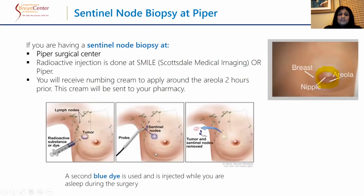So again, this is sort of a pictorial description: with the sentinel node biopsy, what happens is that we inject some dye around the areola, and that is radioactive. And then I do the same thing with blue dye while you're asleep. Both of those dyes will go to the lymph nodes that are located in the armpit, and then an incision is made, and I use a special probe to find that radioactive material that's been taken up by the lymph node. So then those lymph nodes are then removed along with the lumpectomy, and then that will go to pathology.